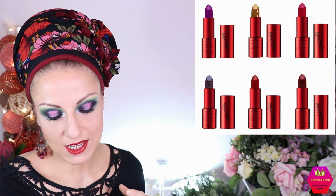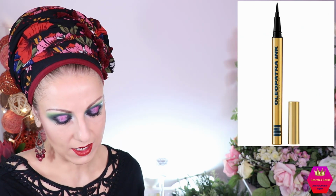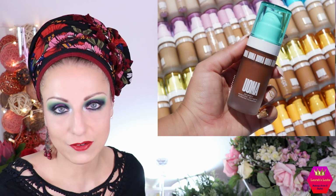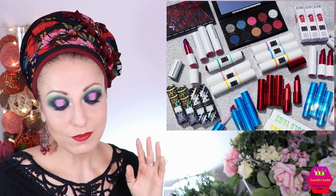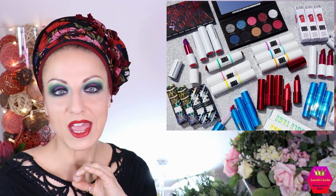They have bullet lipsticks, lip glosses, and what is that? It's like an eyeliner kind of a thing. They have a lot of stuff coming out, but girls, also foundation in a lot of shade ranges. I'm going to try to include all the pictures here. So very exciting, but girls, the prices, not drugstore at all.